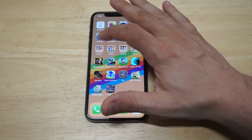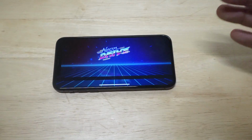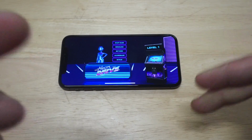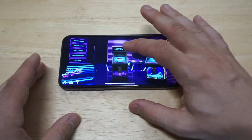So we'll just do some gameplay on here of Neon Drive, which is a really cool game. There's so many games I could play, but we'll just check out some of this. So, gaming, this is the phone for gaming right here, guys. If you're a huge gamer like myself, you can expect some of the most high graphic games to just perform really well on this phone.